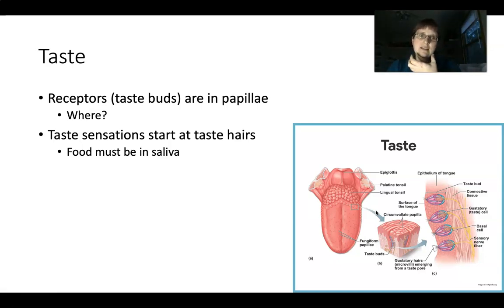You start getting that saliva in your mouth because your body knows it needs to start dissolving some of that to get it down into your taste buds so that it can start triggering these taste hairs. So the dissolved food in the saliva will make it down to those taste hairs and then trigger the signal down through the nerve fibers and then into your brain.